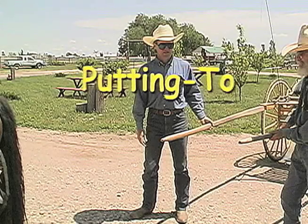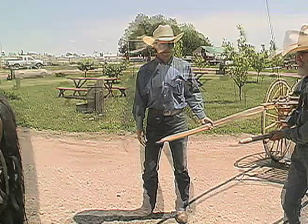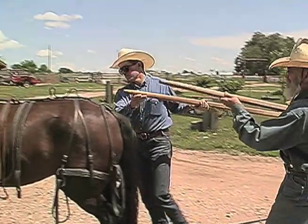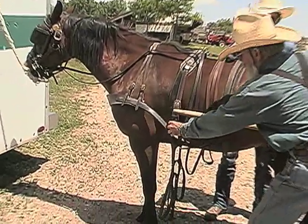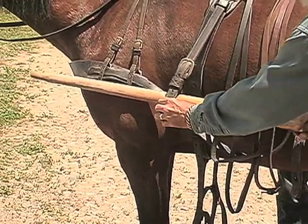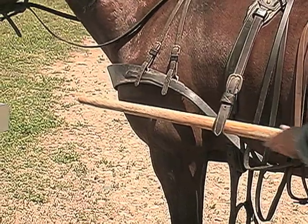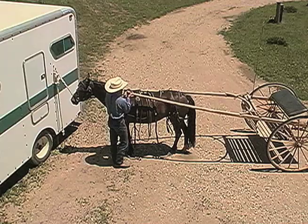Pleasure driving people call this subject putting to. Draft horse people would call it hitching. Two-wheeled vehicles are called carts, and four-wheeled pleasure driving vehicles are properly called carriages. Shaft tips are slung through the tug loops. One person alone can put to like this.